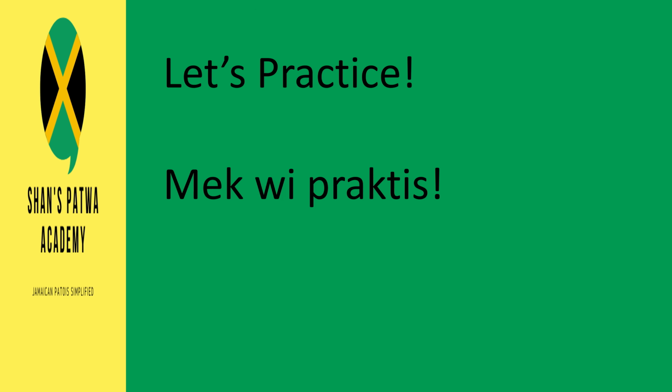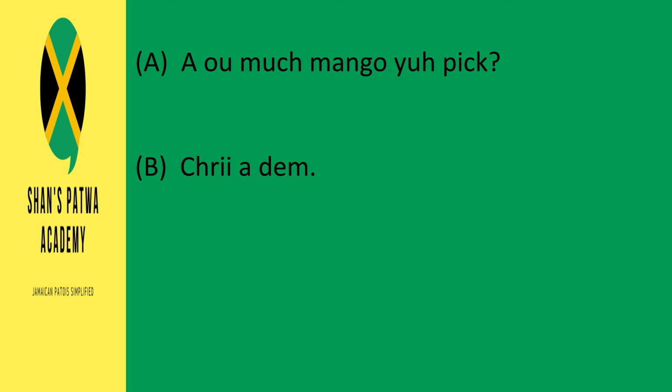Let's practice using the numbers in context. How much mango you pick? 3 of them. Repeating. How much mango you pick? 3 of them.